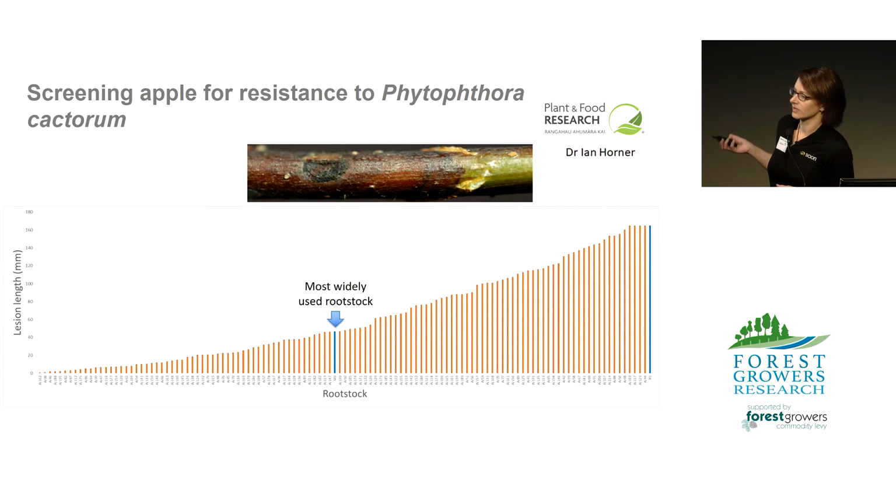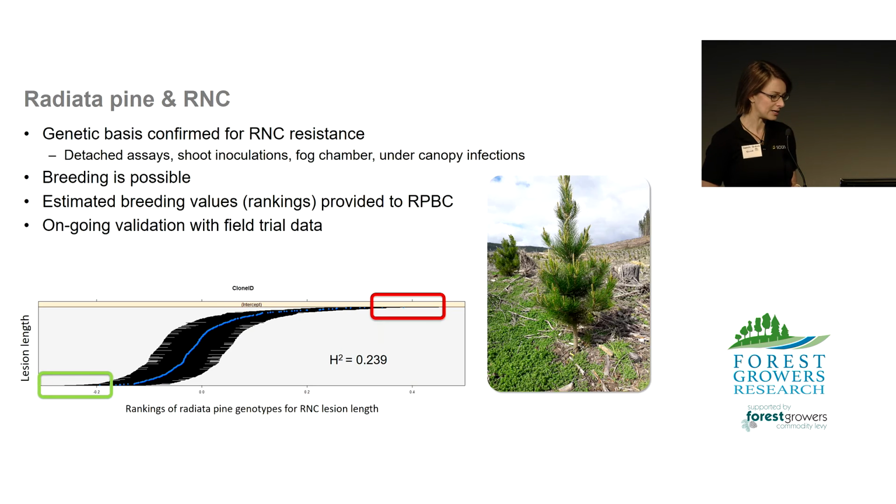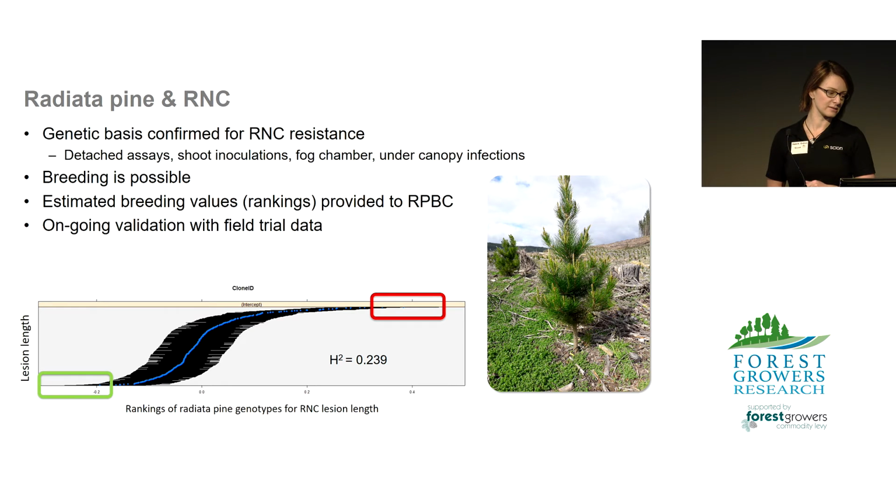And again, lots of individuals in this batch, or this side of the chart over here, developing lots of lesions. But again, some really interesting findings down here, where there are some individuals developing almost no lesions at all. And this is work that has been actively looked at at Plant and Food. They've tentatively found some genetic markers that could associate with the resistance pattern as well. And this is a really exciting finding for the apple industry as well. But we're all here to know about pines, radiata pine and red needlecast.